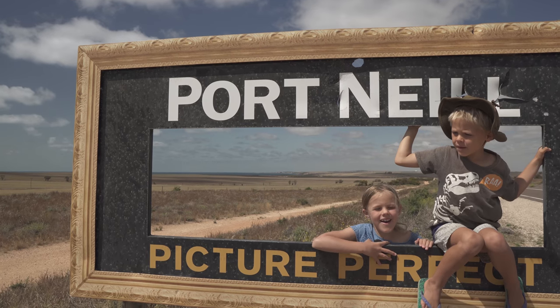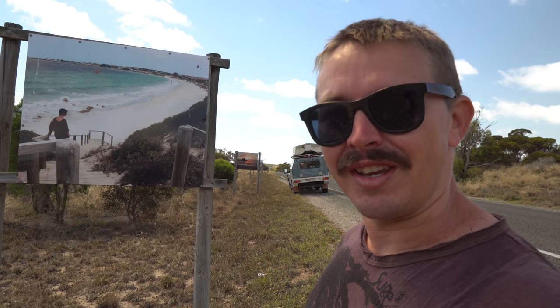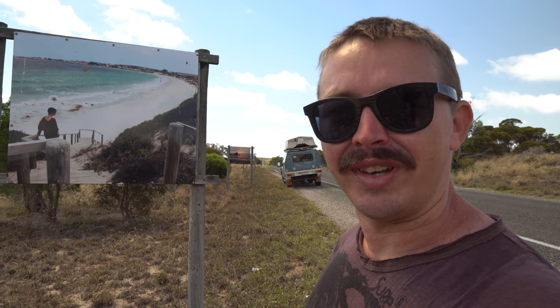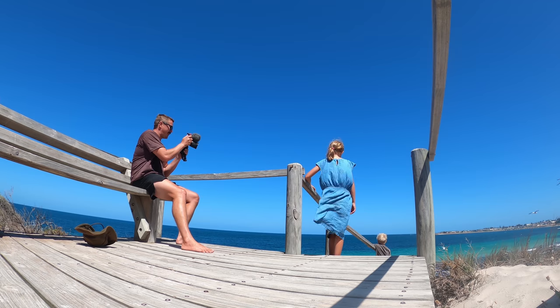Hey, where are we? We're at Port Neil. And this has inspired me. I think what we're going to do here while we're in Port Neil is have a go at recreating some of these pictures that we've seen on the way into town. Look back at me and show me your beautiful smile.